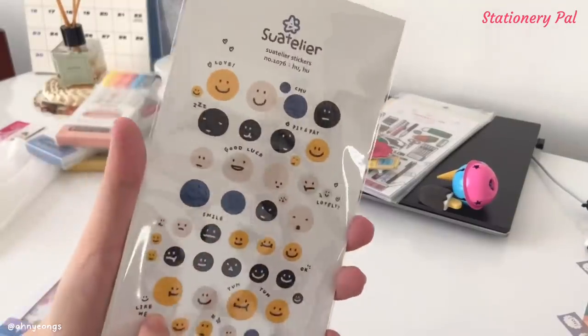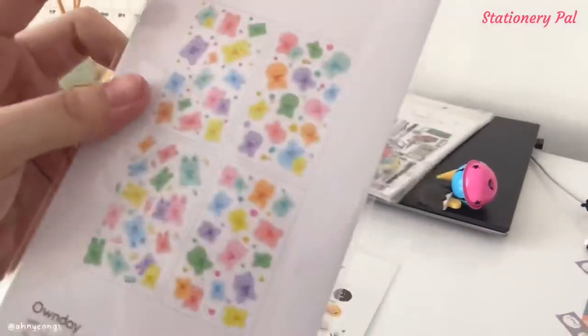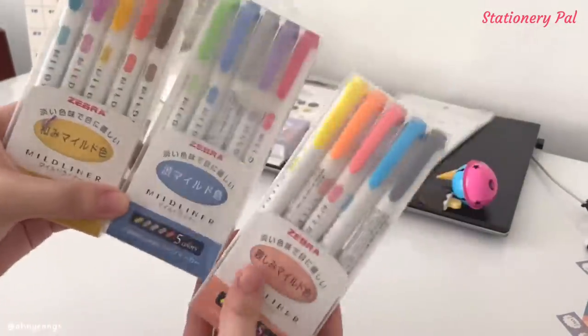And this is so cute. I really love this. I love the color scheme. And then this one as well. It comes with 4 sheets of stickers. And also got 3 sets of Zebra Mildliners.